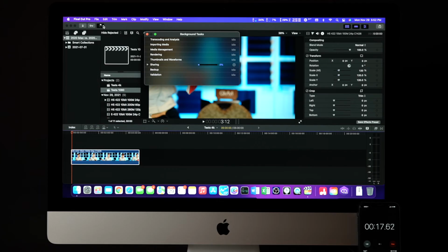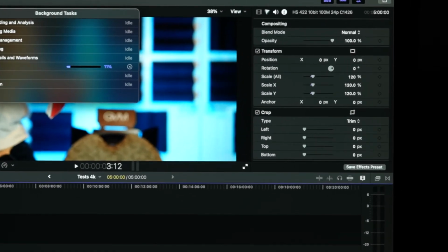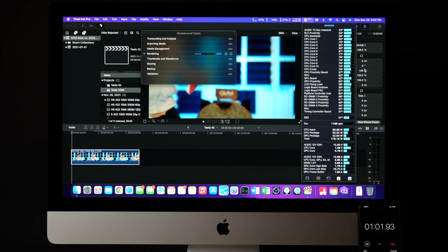Next test is going back to those codec and frame rate shots, this time with some render and export tests. For the 24 frames per second, 5-minute talking head clips, I applied 120x magnification, as without it there would be nothing to render. All these tests will be in a 4K timeline. I would first test the export of the unrendered 24 frames per second clip, then time the rendering, and finally time exporting the project again once it had been rendered.